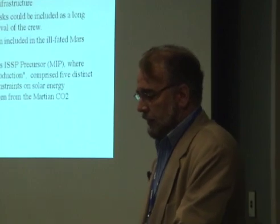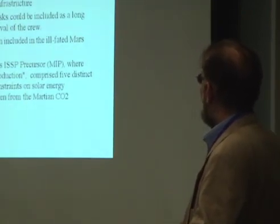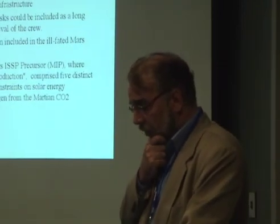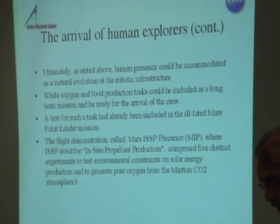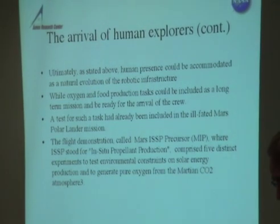Ultimately you could accumulate human presence and natural evolution of the robotic infrastructure. You could produce oxygen and food, and everything would be ready for the arrival of the crew. There has already been some flight demonstration of in situ propellant production, which unfortunately was put on one of these probes that failed, and then it has to be tried again. But that idea certainly is possible.